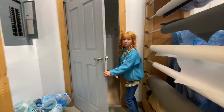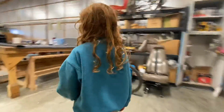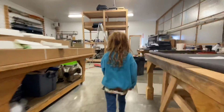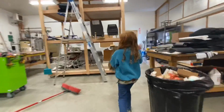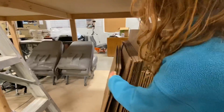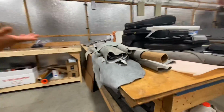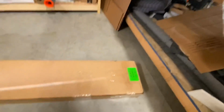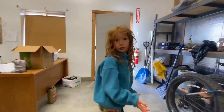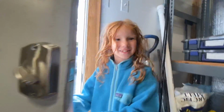A bathroom. Let's move on to the house. Cardboard boxes. Oh, and over here is more aircraft seats. And there's cardboard boxes, different sizes, like a million different sizes. Here's some aircraft seats that we're going to be shipping out very soon. Here's some poles that they're going to use. So let's move on to the house.